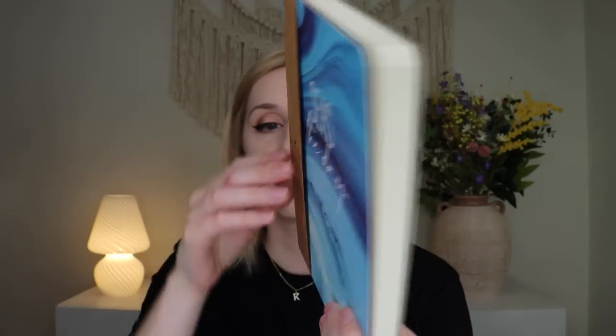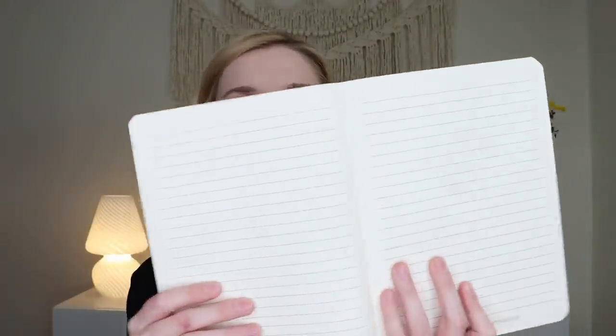Various. So this retails for $16.50. So it's Coptic bound, which is really cool. Ooh, these are like thick, really, really thick front covers. And then you've just got lined pages. The nice thing about Coptic bound is it will lie pretty flat. It says, be strong, be bold, and have no fear.